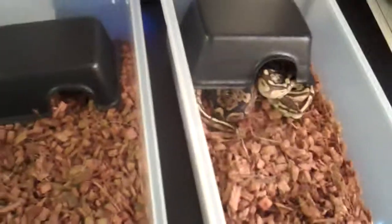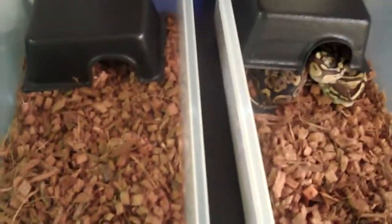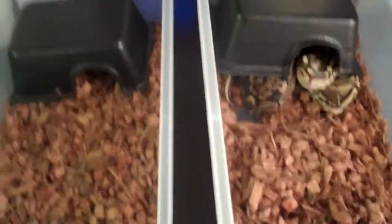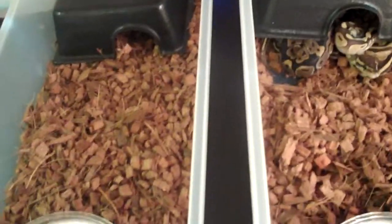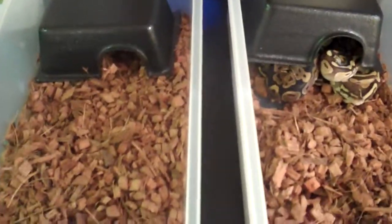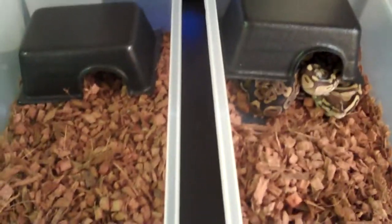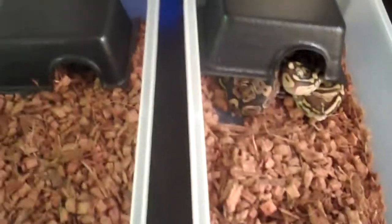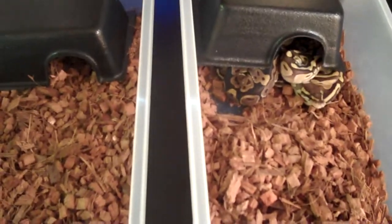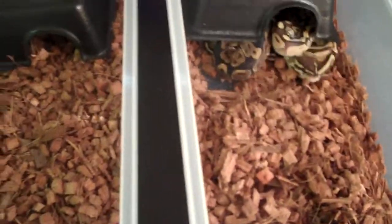Well, that's it for clutch number 4. If anybody's looking for a lesser, let me know. Once they start eating, I'll put them up for sale. I'm also going to be eventually looking for some trades for other female morphs, maybe like spot nose or some yellow belly females, anything but pastel or lesser Mojaves, and albinos, because I'll have plenty of those.